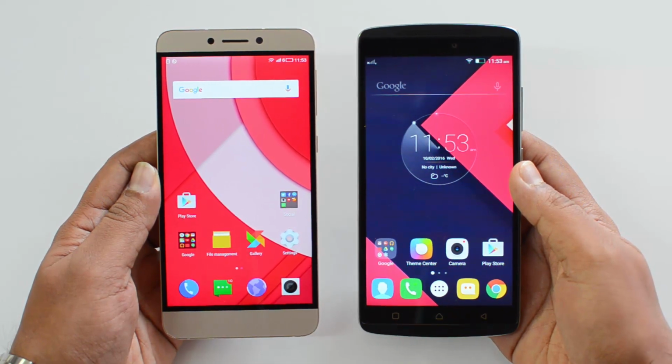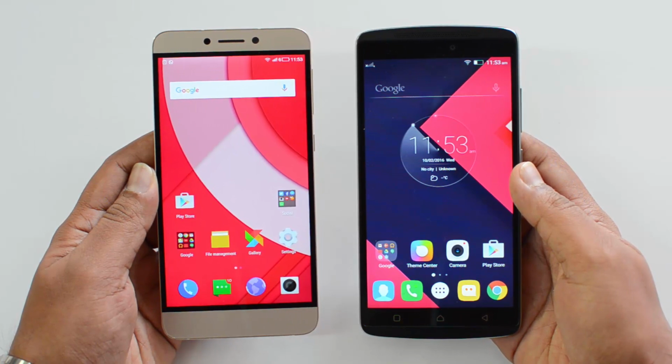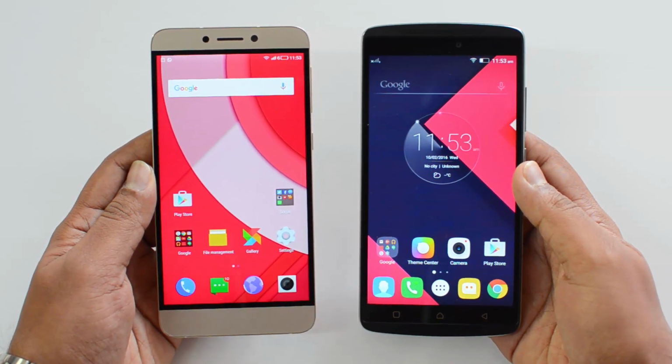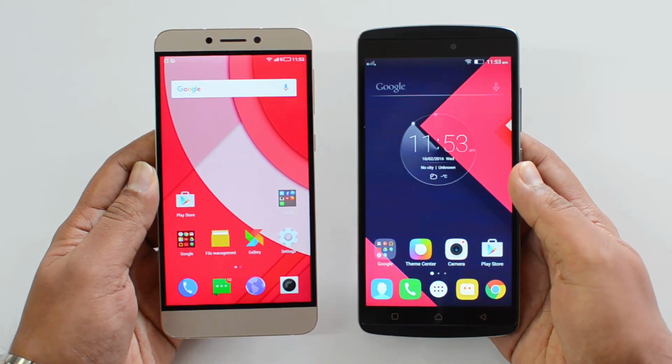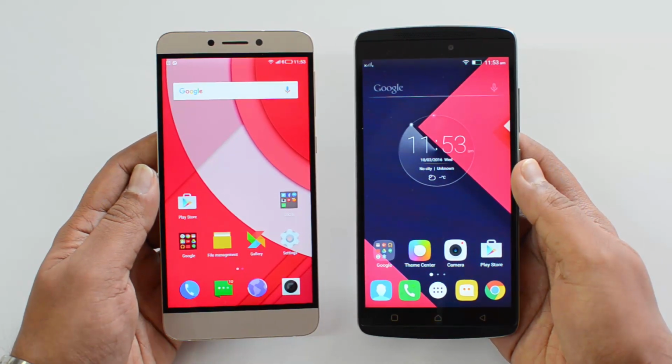In this video we're going to compare two budget smartphones, the LeEco Le 1s with the Lenovo Vibe K4 Note. These two phones are priced less than the 15K price point, and there are a lot of similarities in terms of the specs and features being offered. So let's go into the detailed aspects and see which is the better value for money device and which features these devices excel in.